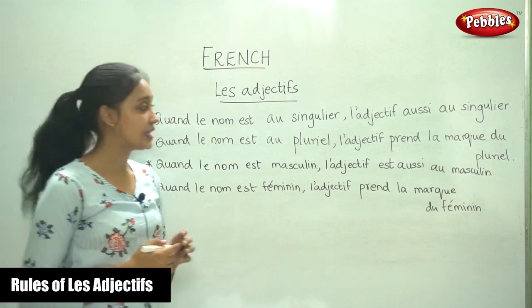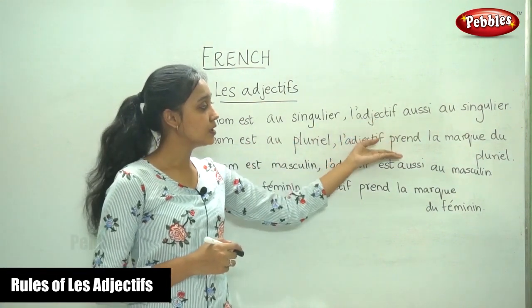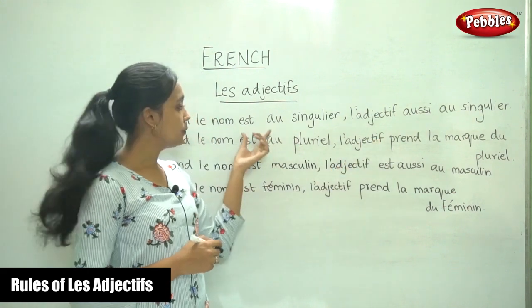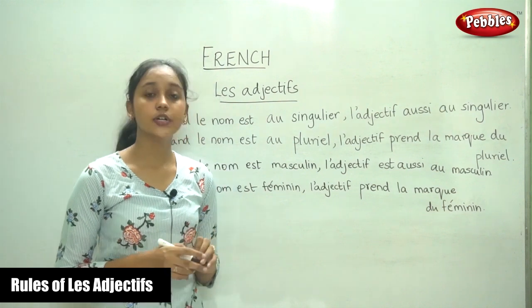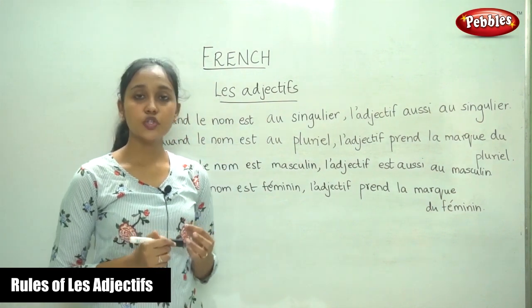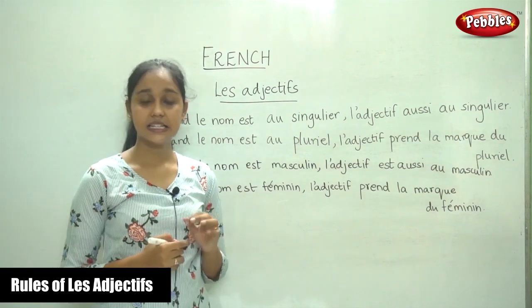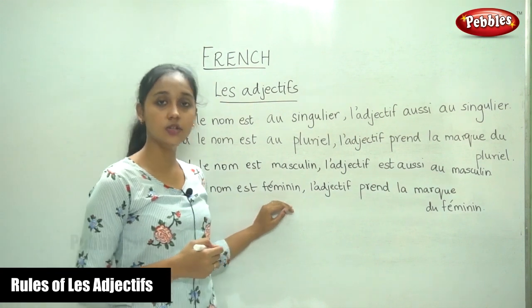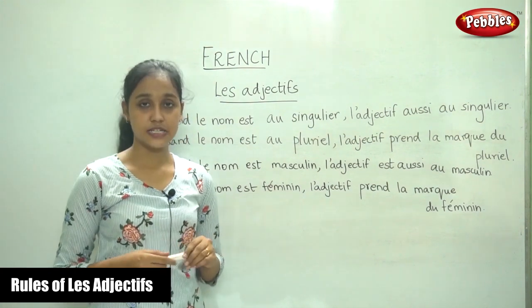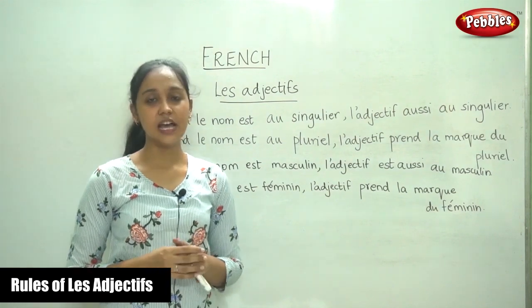So most of the time, to change singular to plural, so when the noun becomes plural, we have to change our adjective also into the plural form. Most of the time we add an S, sometimes it is different. Similarly, for masculine and feminine also there are some differences. So now we shall do some exercises to see how this works.